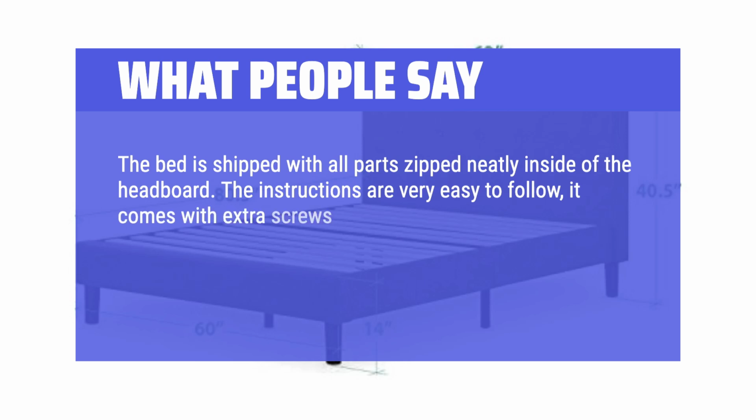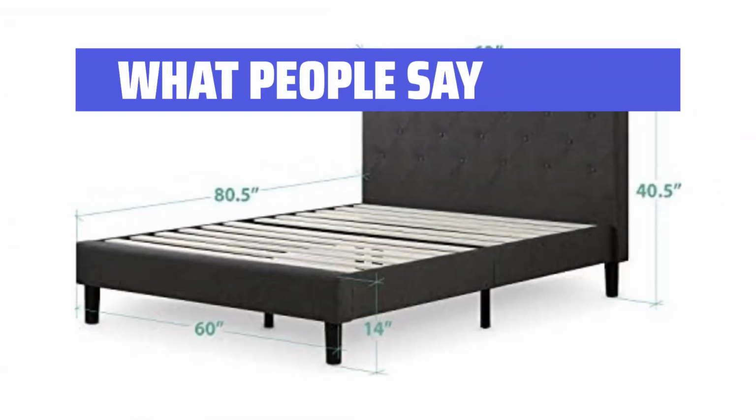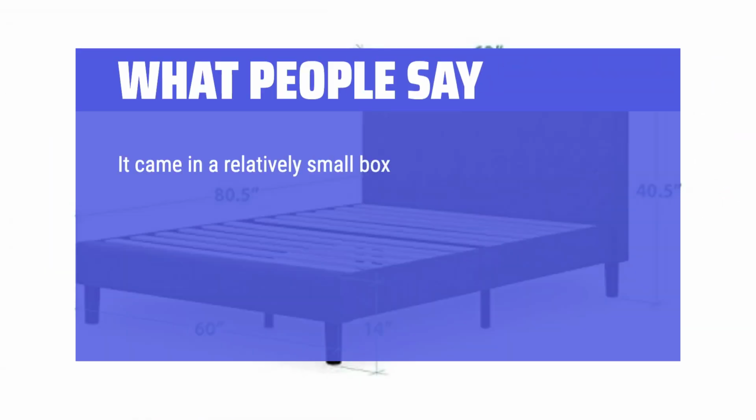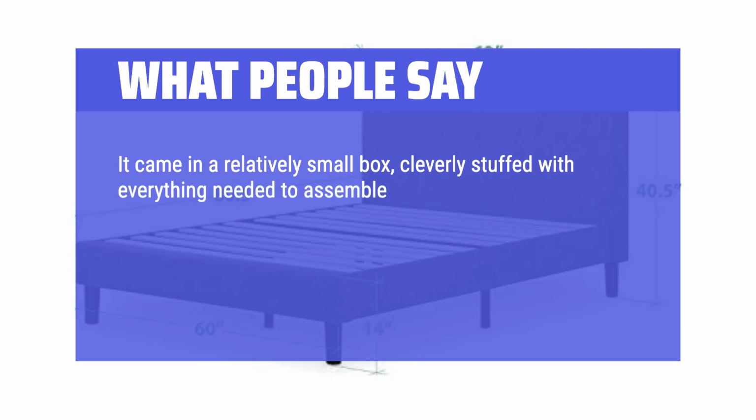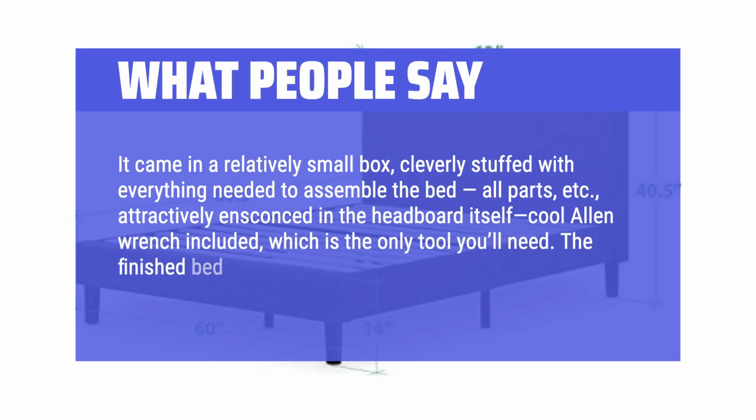It comes with extra screws, and a handy ratcheting Allen wrench for use. This bed is very sturdy and quiet, no noise coming from restless sleepers. It came in a relatively small box, cleverly stuffed with everything needed to assemble the bed, all parts, etc., attractively ensconced in the headboard itself, cool Allen wrench included, which is the only tool you'll need. The finished bed is very sturdy and, at least so far, noise-free.